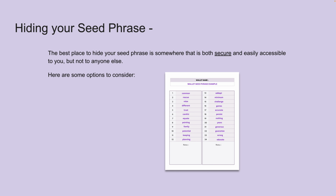Next, we have hiding your seed phrase. So I am diving deep into this. Nobody on the internet has dived in deeper than I have into securing your crypto assets. The best place to hide your seed phrase is somewhere that is both secure and easy to access.